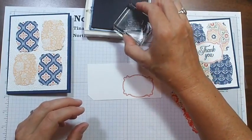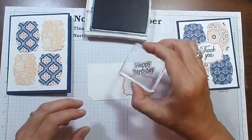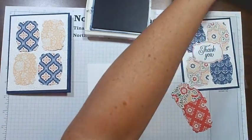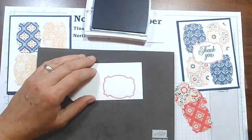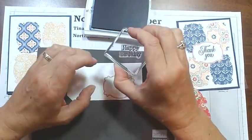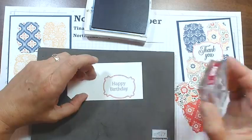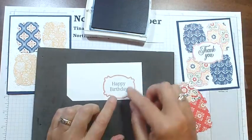Now remember, when you're stamping, you want to pat and turn on your ink pad. And I'm going to pop that in the middle. Oh, you know what I forgot to do? I want to make sure that that is going to turn out proper. I'm going to get my piercing mat. Remember, I had mentioned when it's clear, you want to make sure you have something underneath. So I put my piercing mat and it will actually have a better image impression.